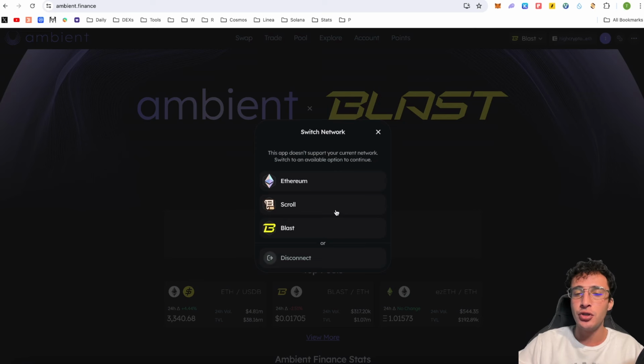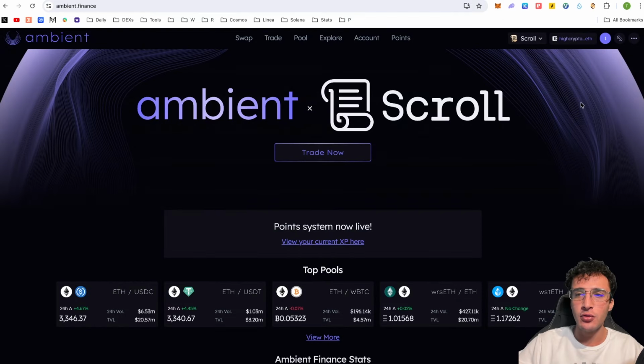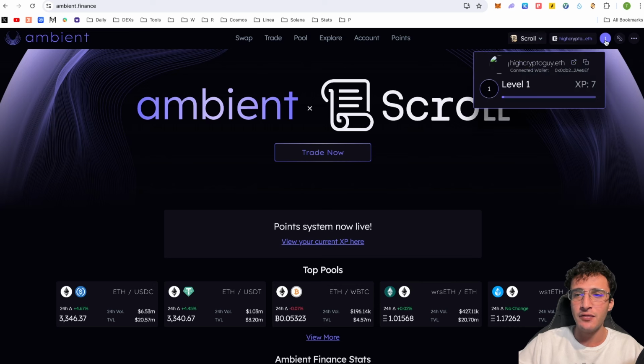Once I'm on here, I'm going to switch to one of the networks it asked for. So I'm going to choose Scroll first. I'm going to switch network, and in the top right corner, you will see your account, the network that you're on, and a level. Now, if I click on the level, you will see that I'm level 1 with 7 XP on Ambient Finance, meaning I've used it before, but I have very minimal experience points.